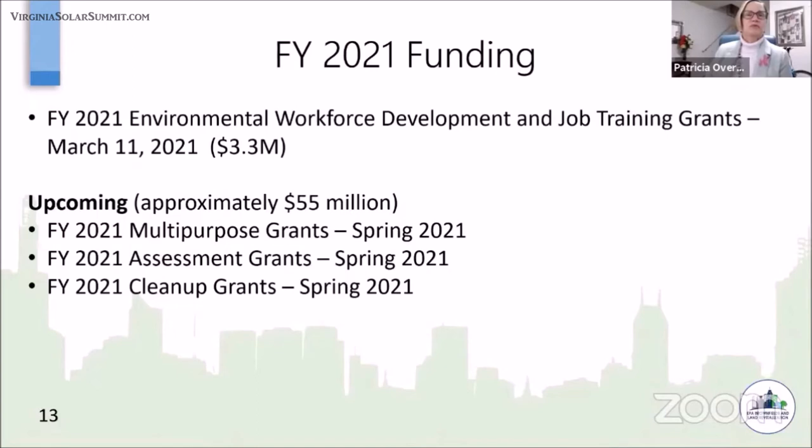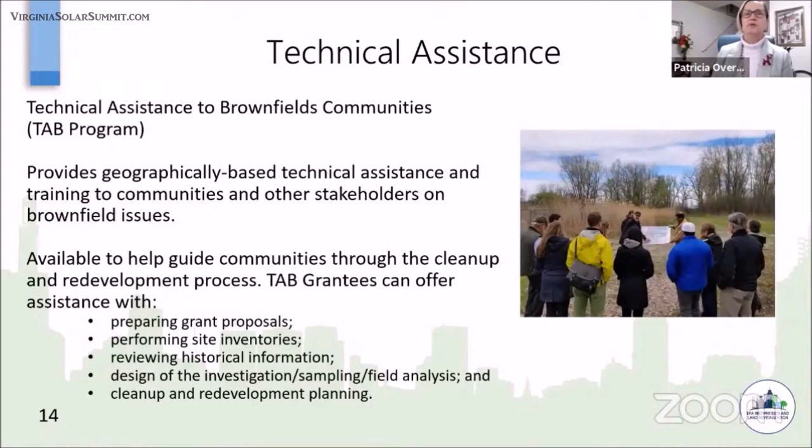A little bit about technical systems, but Meade pretty much covered this. We do provide funding to nonprofit groups for EPA Region 3, Virginia. That's the New Jersey Institute of Technology. Basically, they are your TAB provider. They are available to you to help you understand brownfields, help you figure out how to develop the capacity to assess and clean up, help you think through when and how to apply for a Brownfields grant. Use these resources. Next slide, please.